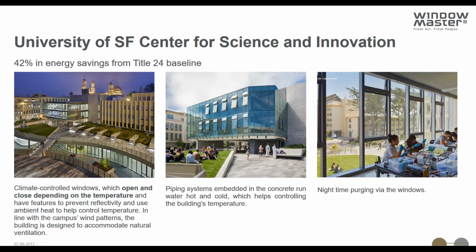Last but not least, here is the University of San Francisco Center, and they also use natural ventilation or a mixed mode ventilation system, where they choose between using the natural ventilation system or the mechanical ventilation system, so to say, because in the slab they have embedded pipes which run either hot water or cool water.